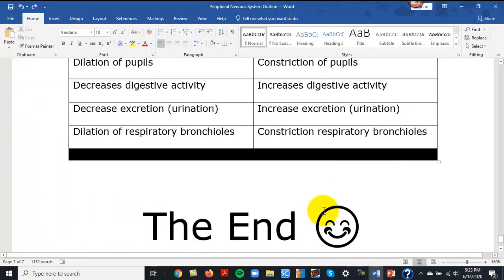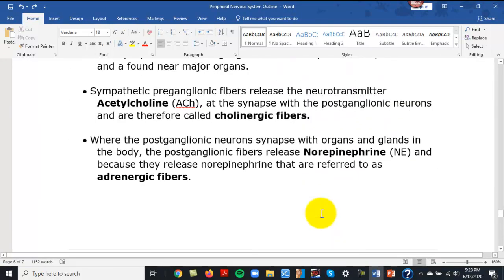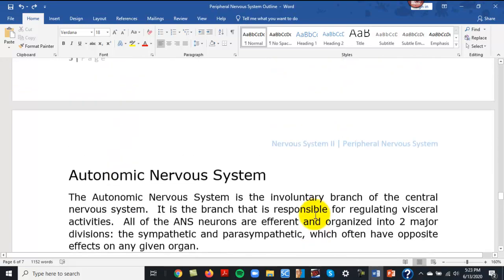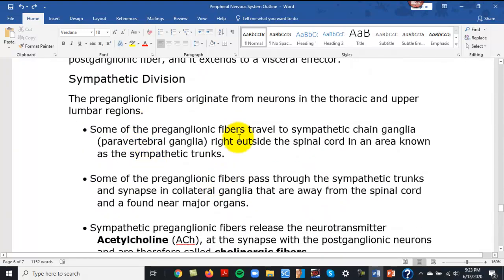I hope that helps. You're officially at the end of your material, and now you're ready to take the final exam, which is over the entire semester. So, yeah, read through this a few times. This is a difficult section. Probably the most difficult part is explaining how the fibers come off the spinal cord, what ganglia they travel to, and then what kind of neurotransmitters they release. So make sure you go over that.